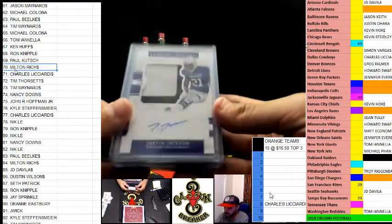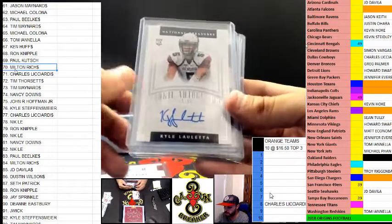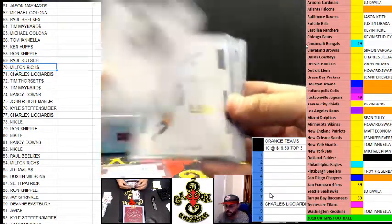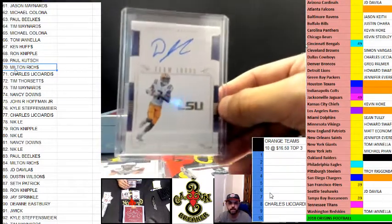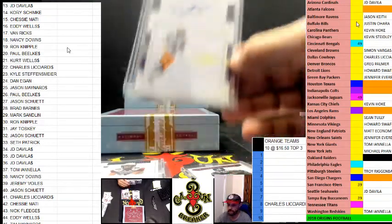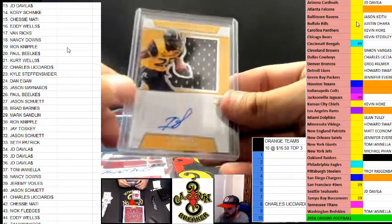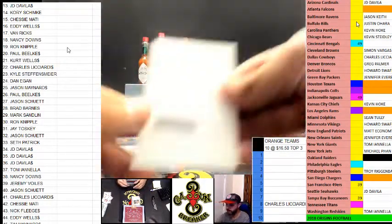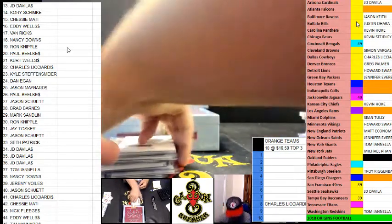We got Justin Jackson, 72 of 99. 3 of 25, Deontay Burnett. 5 of 99, Kyle LaLetta. DJ Chalk, 17 of 25, which I believe that's Vans. Marcus Dupree, Mike White, Ito. Van gets the redemption. Mark Andrews, gold materials.